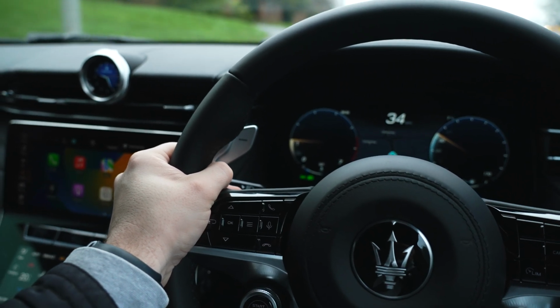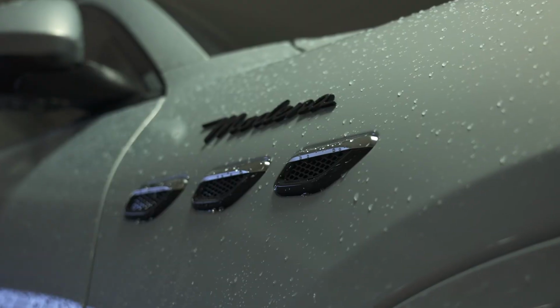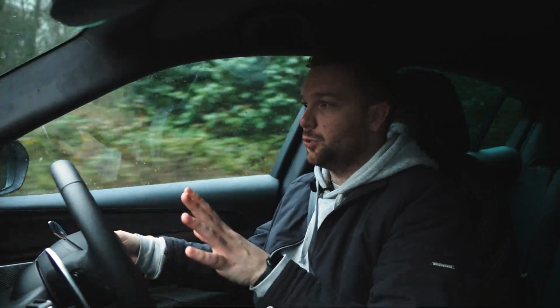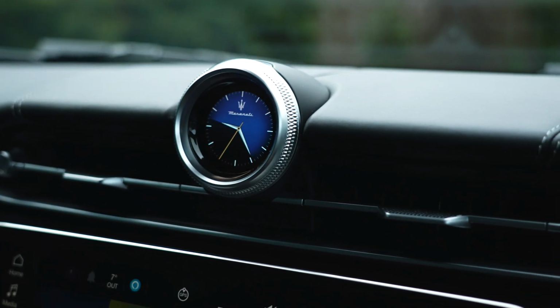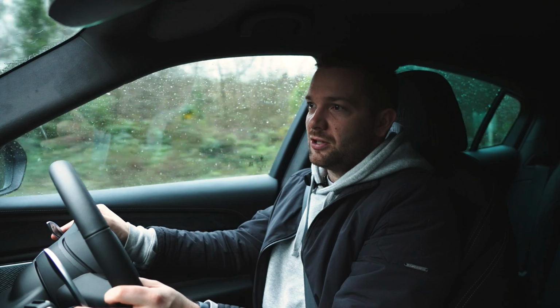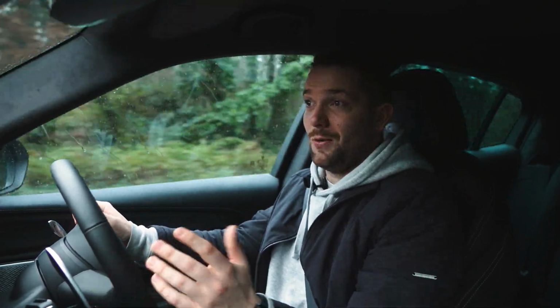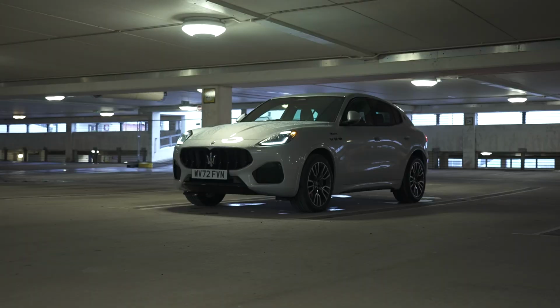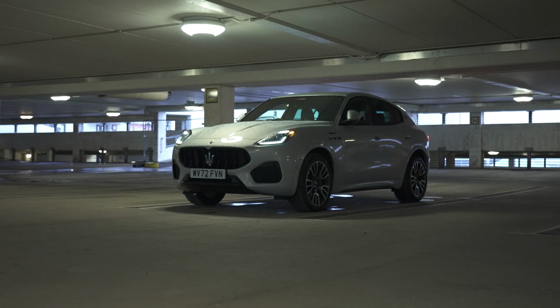The Grecale is available in 3 different trim levels: the GT, the Modena and the Trofeo. This particular car sits right in the middle. This is the Modena. In the GT and the Modena, you get a 2-litre 4-cylinder petrol engine, producing 300 horsepower in the GT and 330 in the Modena. Both cars have 450 newton meters of torque as well. And then in the Trofeo, you have the Nettuno V6 from the MC20 supercar. Now I imagine that one feels pretty ridiculous. It's got over 500 horsepower as well, and I bet that is a monster. But I'm driving the Modena, which is most likely going to be one of the most popular models available.